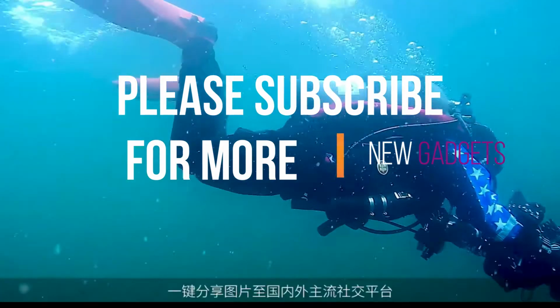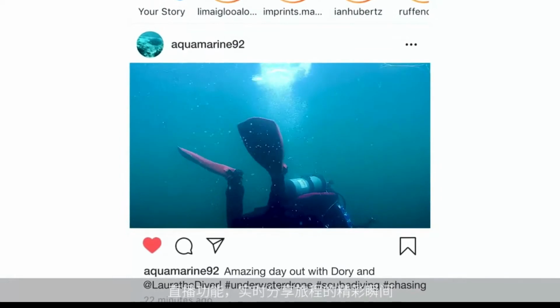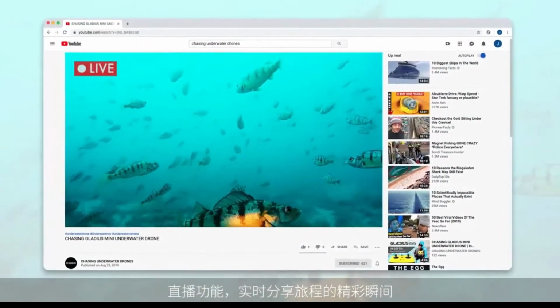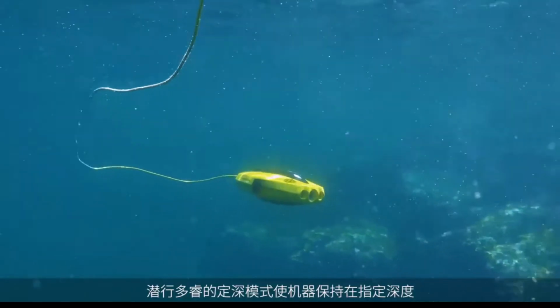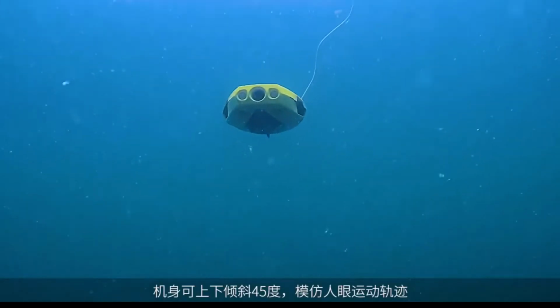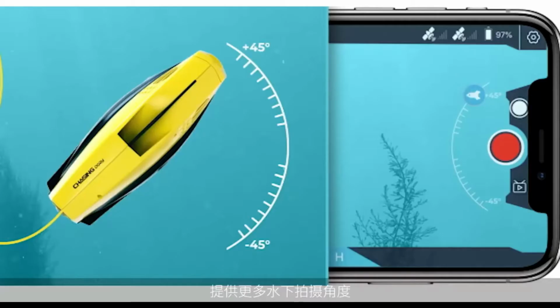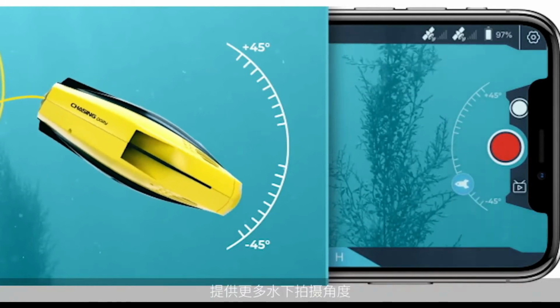Dory is ideal for those who love to share their adventures on social media. The ability to easily post and live stream makes it a win-win for people who want to capture the moment for all their friends and followers to see. Depth Lock lets you dive and remain at the precise depth you want so you can either idle or cruise with maximum stability. 45-degree tilt lock mode mimics the up and down movement of the human eye, providing the perfect angles to scan the ocean floor or peer up at the crystal water above.